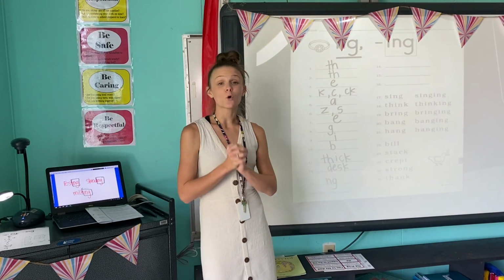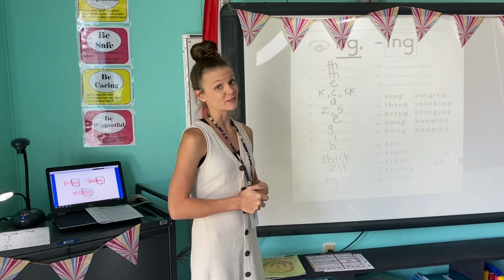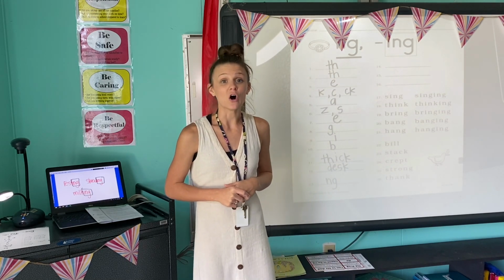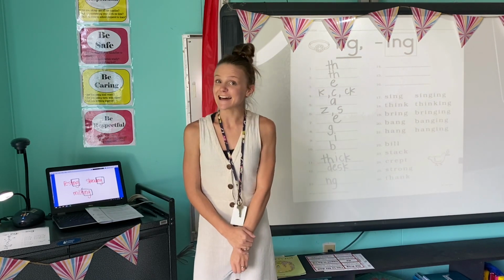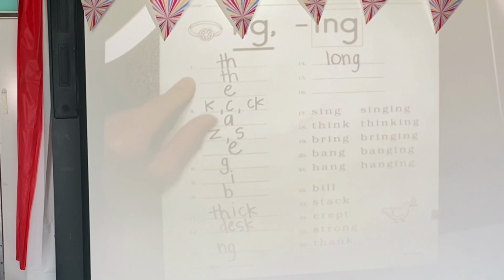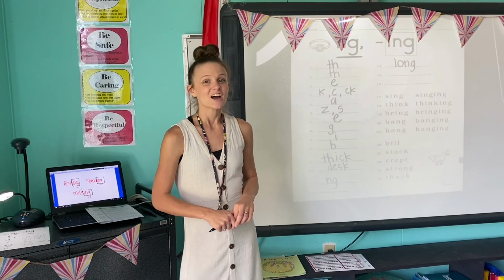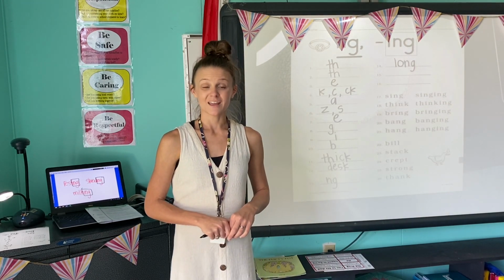Let's take a look back at our worksheet and pick up with number 14. We're going to write some more words, but this time we're going to use that ing digraph that we learned. So for number 14, we're going to write the word long. Long. I hear the ing at the end, so let's sound that word out. Long. Long. Excellent.